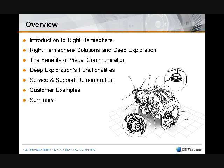Then we will go through the functionality of Deep Exploration to show how the solution is easy to use and also that we can walk our talk. Our engineer that is here with me, Madan Mohan, Technical Manager for Right Connect in New Zealand, will demonstrate use of Deep Exploration in the domain of product, service, and support. Since the product is successfully used by many companies, and some of them are ready to share their stories of success with Right Hemisphere software, we will take you through a couple of these examples. And that will conclude today's presentation.